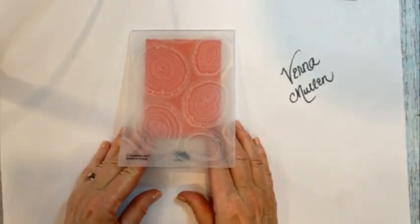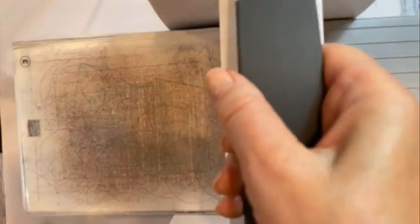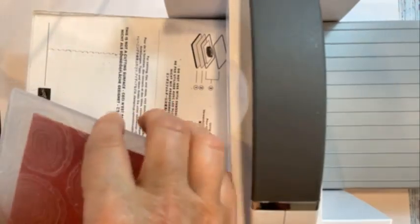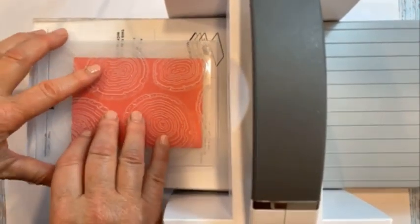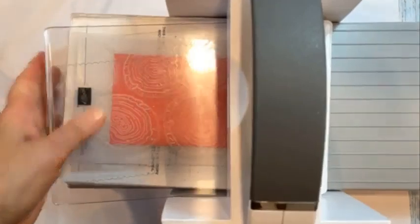Okay, so I want some of these rings embossed on this piece of cardstock. I'm just going to lay that in there like that. I'm going to bring in my Stampin' Cut and Emboss machine. Excuse my plate, I've got to order new plates, but that is really warm. When you're using these folders, you always want to put the closed end in first. If you don't, you can bend it and break it, and I have done that before. Not good. We're going to put this plate on here and run it through.